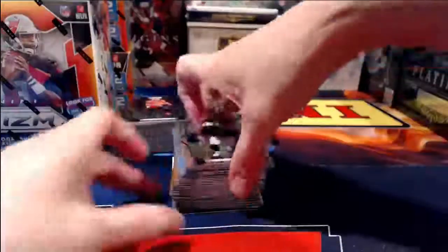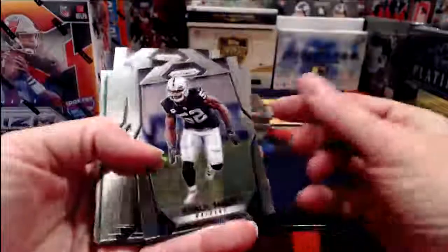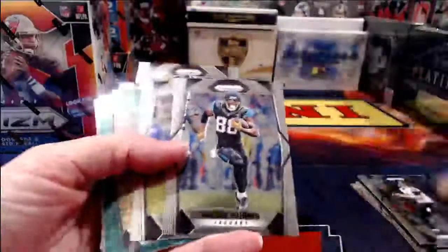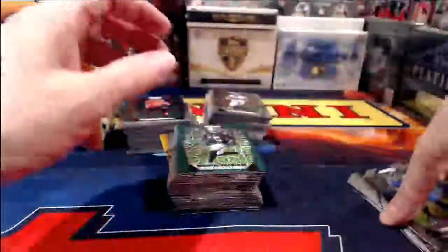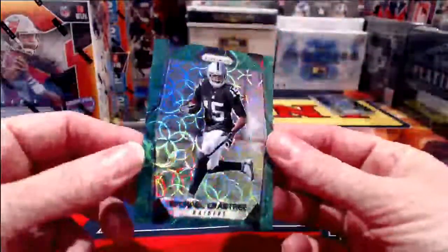We'll find lots and lots of prisms in here, and that is what Panini calls them. Of course, Topps calls them something else. Topps will call them refractors. Panini calls them prism. So we'll have a lot of them, whatever you want to call them, in various colors and forms.